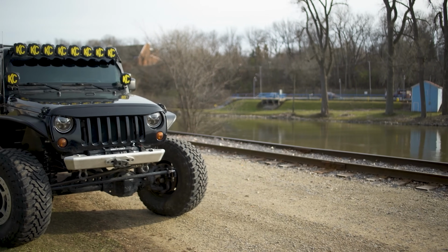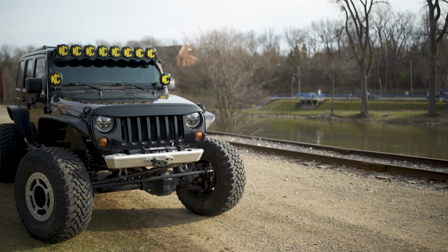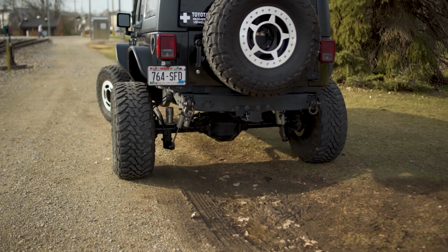But I'll use a Jeep as an example just because I'm familiar with them. Factory, my Jeep had a 3.21 ratio, and at 70 miles an hour, that put me at an RPM range of about 1700, which is not a good power band for a V6 on 37s. Being a 6-speed manual, my 6th gear wasn't even usable and 5th gear was very weak.